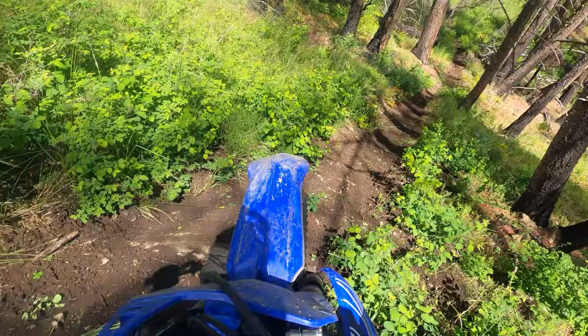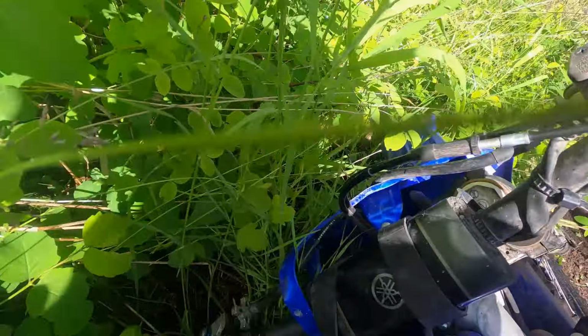I have to go back down. Oh, I definitely went down. No way. This is a really great trail. I really love this trail. Thank you, Myron.